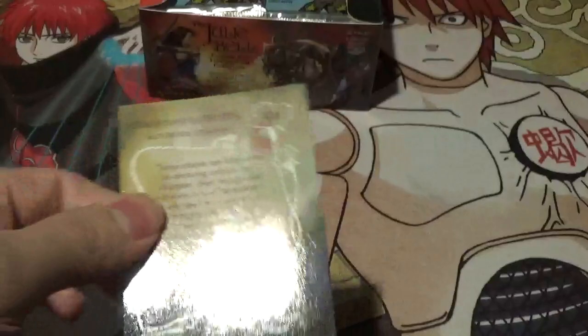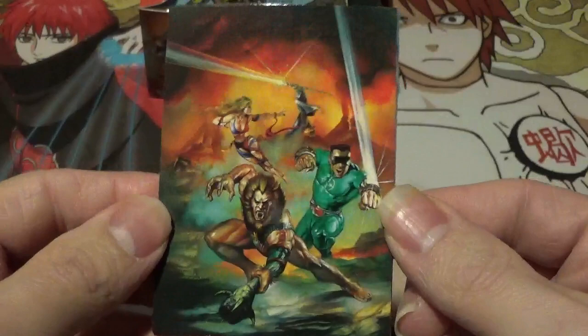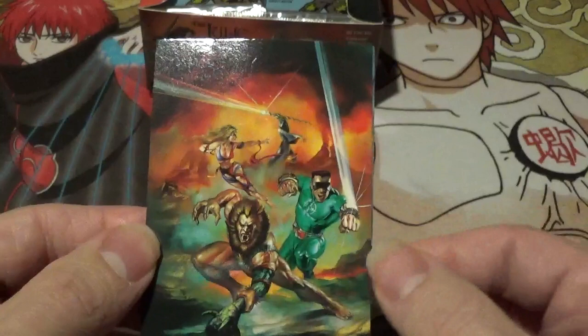That looks a bit damaged. That looks like, we got the Green Lantern. Looks like almost Lionel from the Lion Cats. That's kind of cool. We got the Mad Wizard in the background.